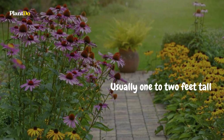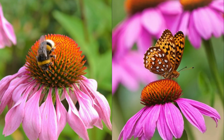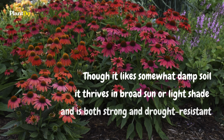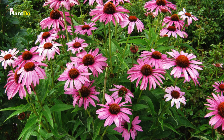Usually 1 to 2 feet tall, this hardy perennial is a preferred target for pollinators. Echinacea is among the best plants you may grow if you like to draw bees and butterflies. Though it likes somewhat damp soil, it thrives in broad sun or light shade and is both strong and drought resistant. But Echinacea is more than just a lovely face.